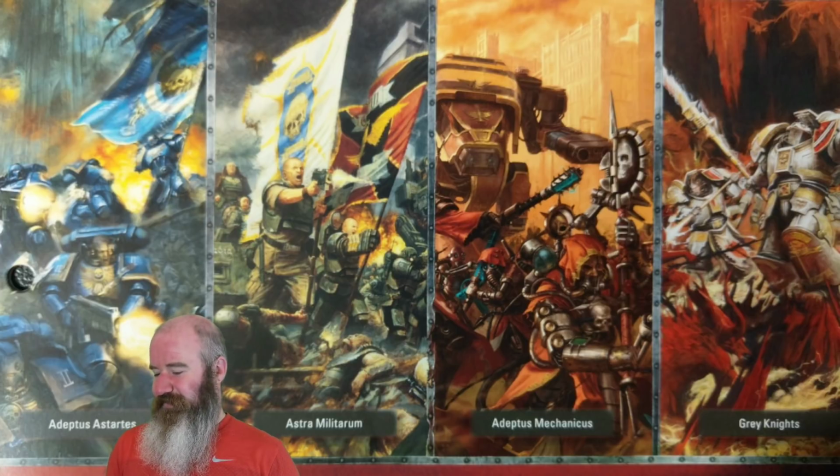It talks about Adeptus Astartes, the Space Marines, the Adeptus Astra Militarum, otherwise known as the Imperial Guard, the Adeptus Mechanicus and the Grey Knights. They're all mentioned and pictured in these pictures here. And then on the bottom it talks about war, invasion, chaos, corruption and betrayal. There are many threats to the continued existence of the Imperium.